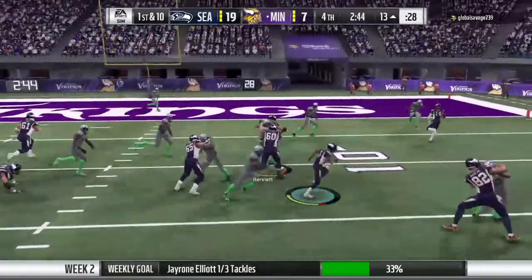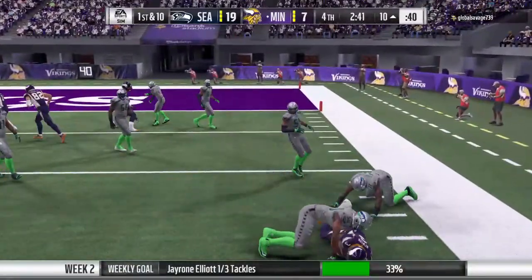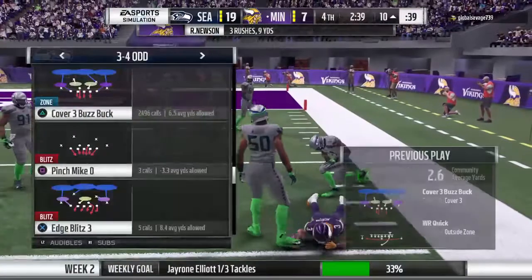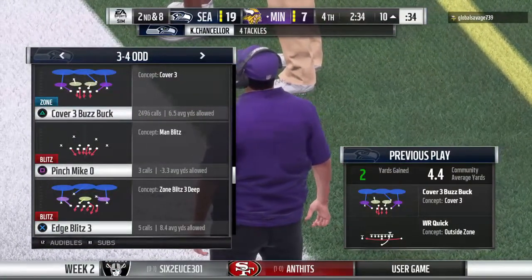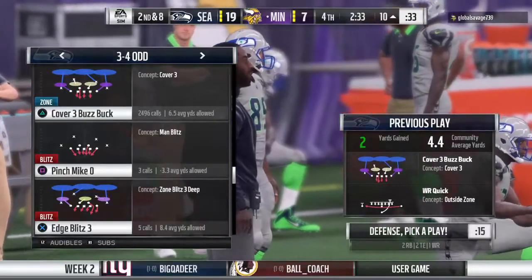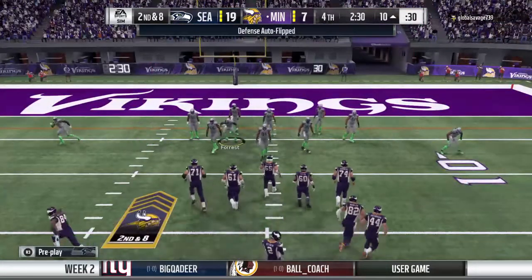Well, now they'll try the end around. And he'll get this one down to about the 10-yard line. 2 yards on the carry there. It'll be 2nd down. Offense walks to the line for play number 7 of the drive.